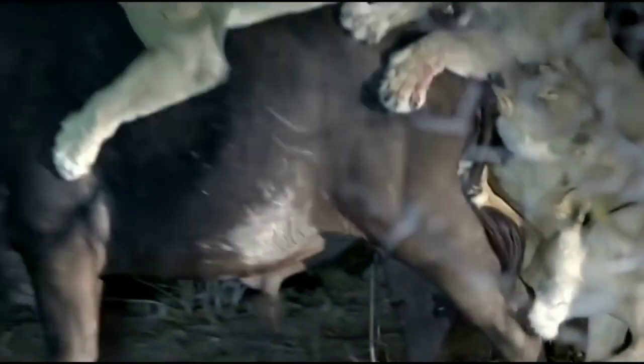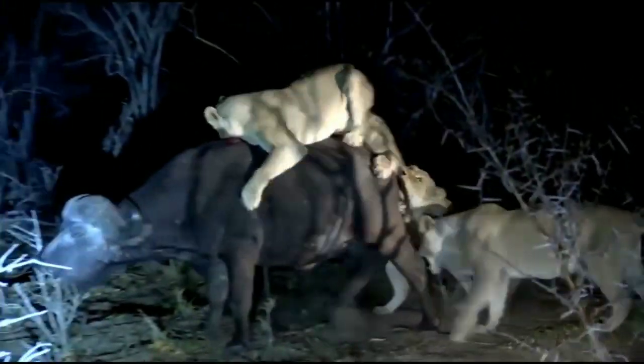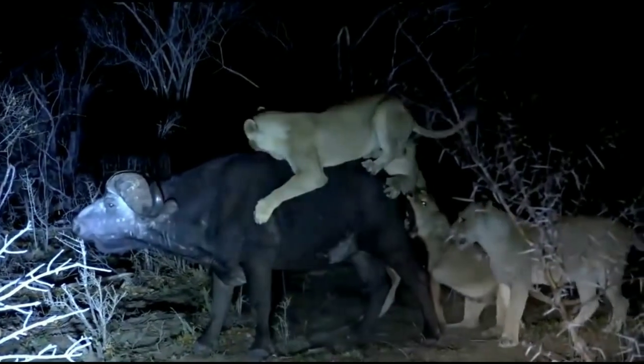Look, she's going for that Achilles tendon. Look, isn't that incredible? She's trying to weaken him, get him down onto the ground. Oh, he nearly fell there.